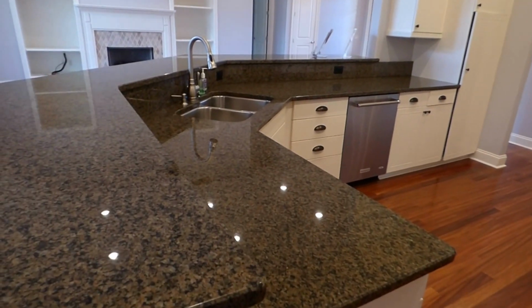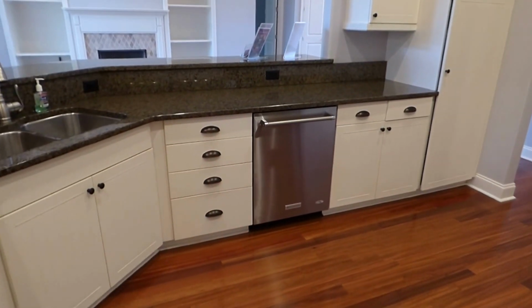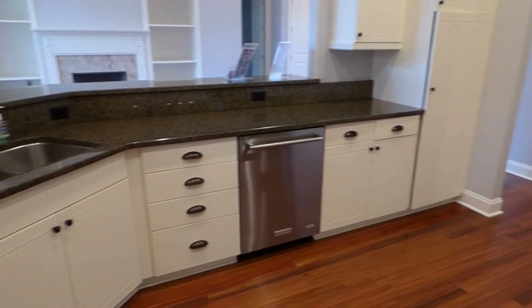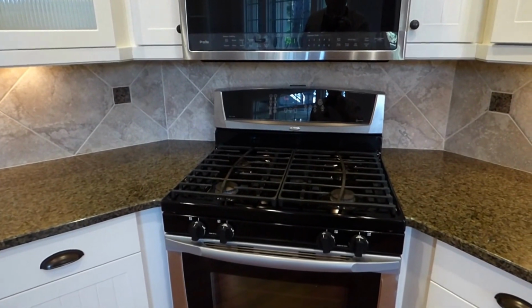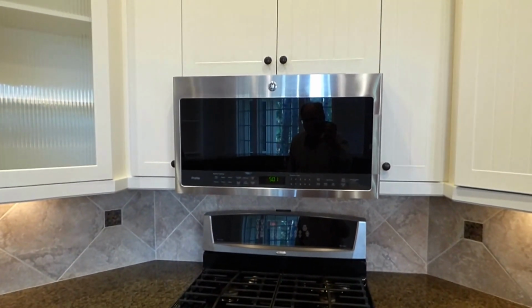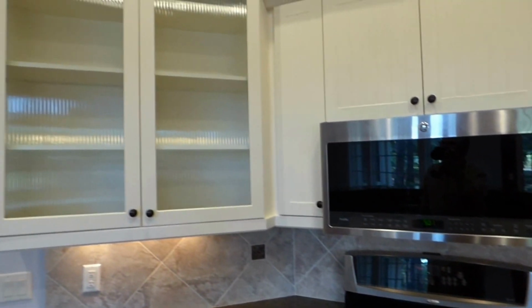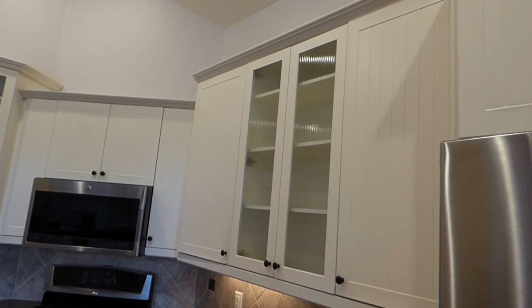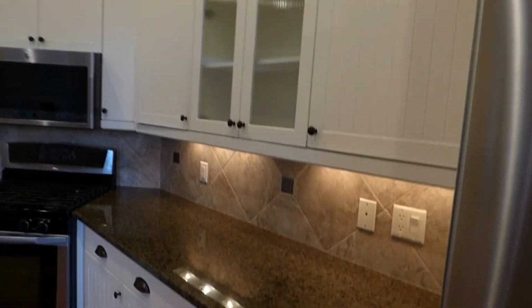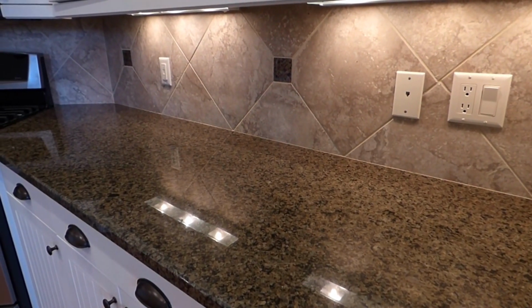And the appliances are upscale too. We have an LG refrigerator, KitchenAid dishwasher, and we have a gas range over here, which again is technically propane. The propane tanks are outside. The microwave is GE Profile. Staggered tops on the cabinets. We have some glass fronts here. Kind of a casual farm style, country farm style is what I mean to say. Beautiful granite countertops with the tile backsplash, laid diagonal, under cabinet lighting.